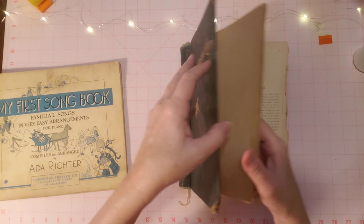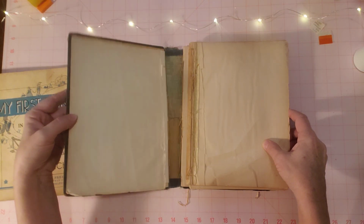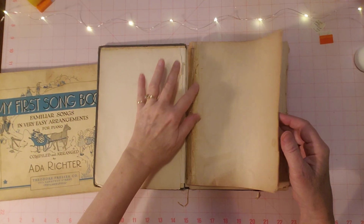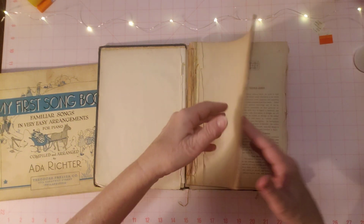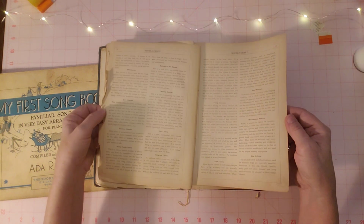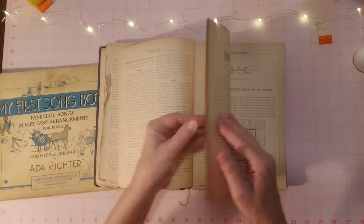Let's see. See here, it's completely off the spine, actually. But, you know, it looks like there was a page that was cut off here, and there's some other missing pages. But, you know, for what it is, it is what it is. You know, an over 100-year-old needlecraft book.